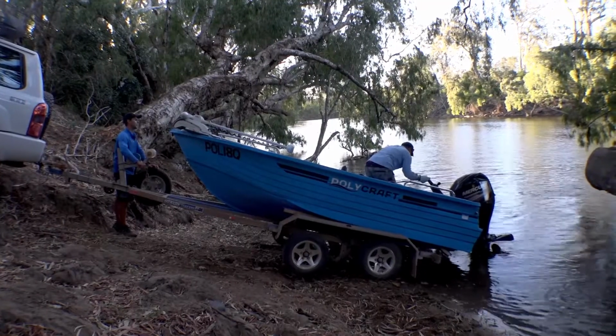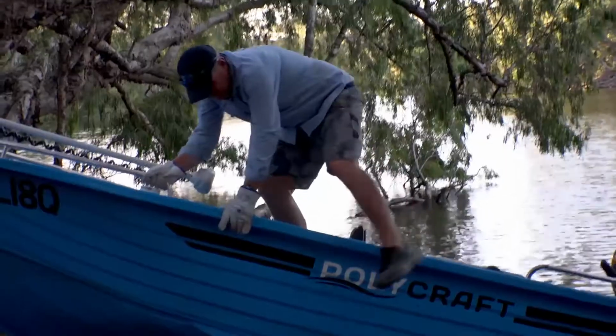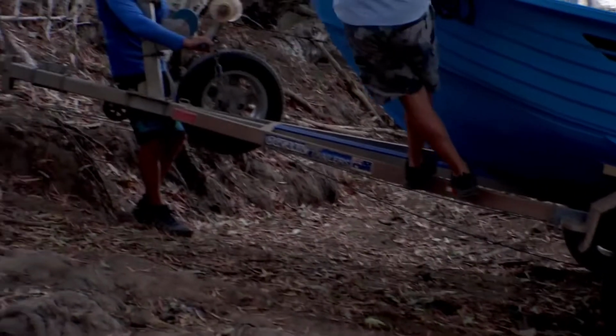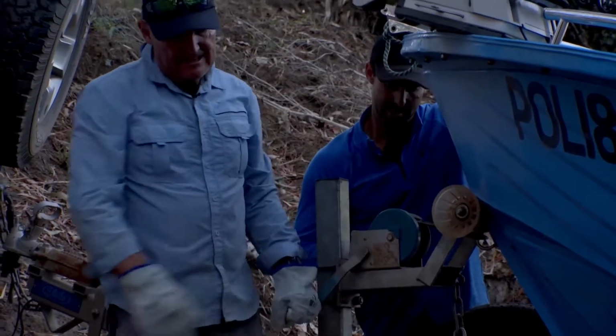You jump out and come help me winch. Yeah, I'll just get this motor up. This is definitely a two-person job, and finally we latch the boat back onto the trailer. Yeah, you're there. It's about 38 degrees at the moment. I'm getting a bit thirsty.